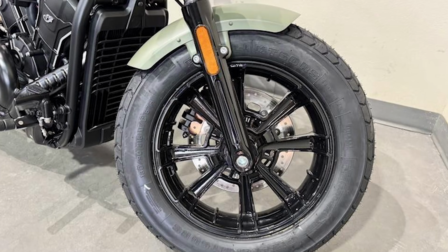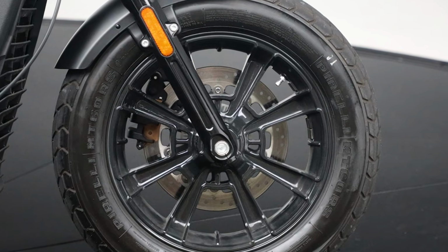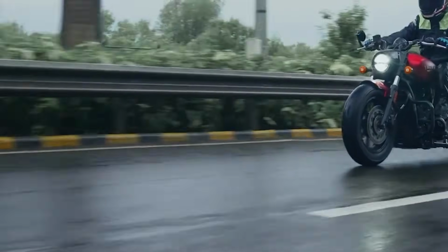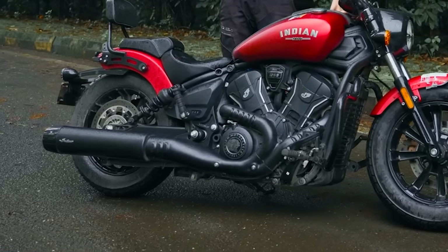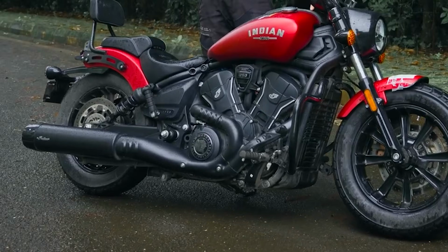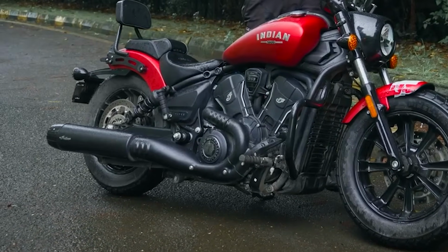Rolling stock backs it up too. 16-inch cast wheels wrapped in Pirelli MT60 RS rubber, a 130/90 front and a wide 150/80 rear. A dual sport-inspired compound built for grip across varied conditions, with that wide rear tire giving the whole bike a genuinely muscular footprint compared to narrower rivals.